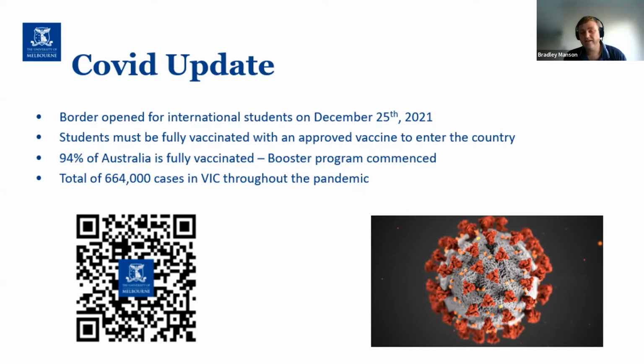You must be fully vaccinated. At the moment, that means having two shots of an approved vaccine. It's the same main ones you have: Pfizer, AstraZeneca, Moderna, Novavax, and also the Johnson & Johnson one, which I can't recall off the top of my head, has also been approved as well. Now, at the moment, that's 2 shots. I expect in the coming months the term fully vaccinated will change to having the 3 shots.